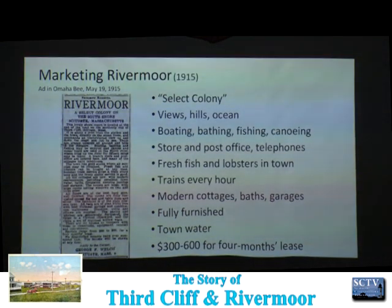So George Walsh did a great job marketing Rivermoor, even putting an ad in the Omaha, Nebraska Heat newspaper. He said it was a select colony. I'm not sure how select it was. I haven't found anyone who actually came out of Omaha to be here. But a lot of the other attributes still apply. You have views of the hills and the ocean, boating and bathing and fishing and canoeing all around. We don't have a store or post office, but there's Amazon.